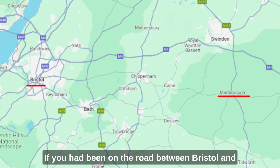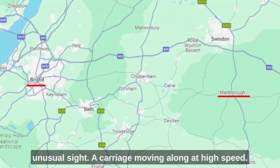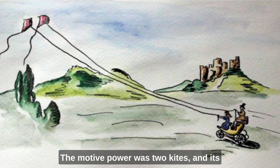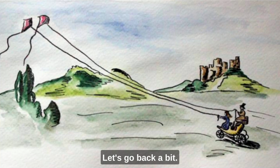If you had been on the road between Bristol and Marlborough in the 1820s, you might have seen a very unusual sight. A carriage moving along at high speed, but this carriage didn't have horses, nor was it powered by one of the new steam engines. The motive power was two kites, and its driver and inventor was George Pocock, a schoolmaster. Let's go back a bit.